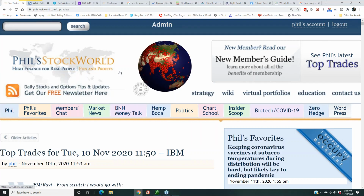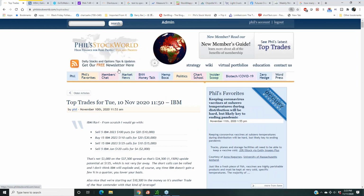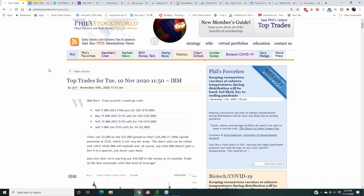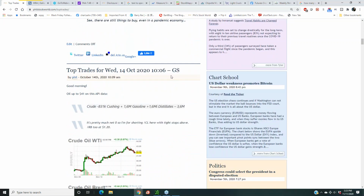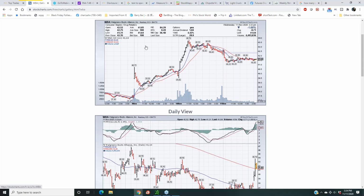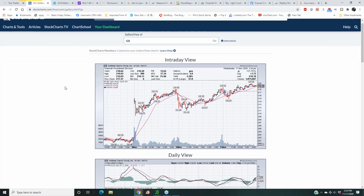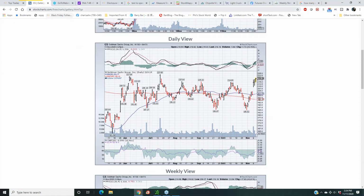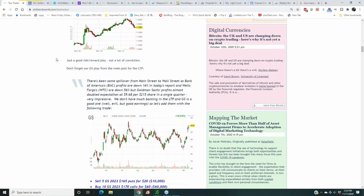And then step two, control minus a little bit. All right. Then step two, if you're looking for bargains, go to the top trade alerts right there. IBM, good one. China Mobile, good one. Goldman Sachs, good one. I said I like them. I don't remember picking that. What made me pick them on that day? Wow. October 14th. What on earth made me decide to pick Goldman Sachs on that day?